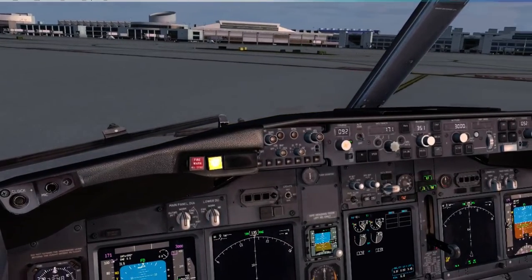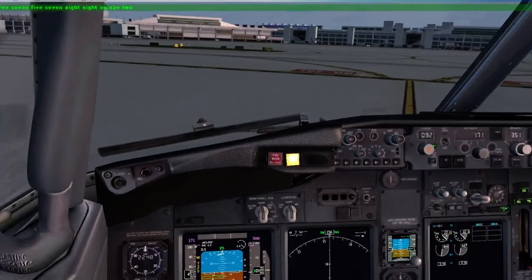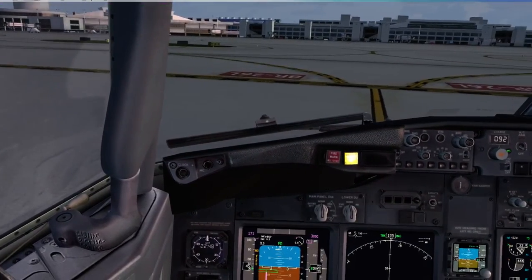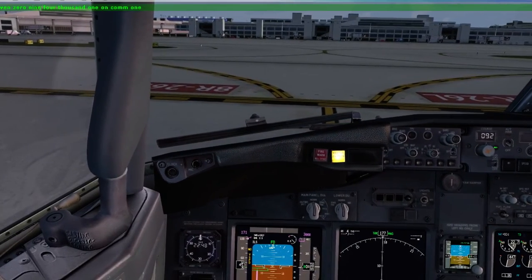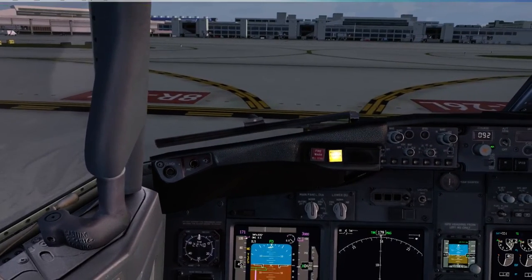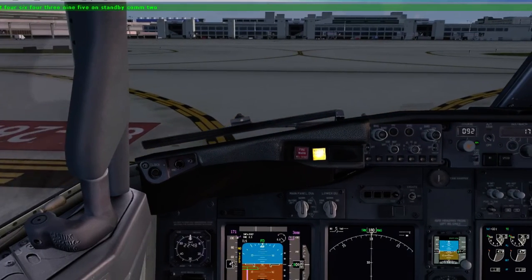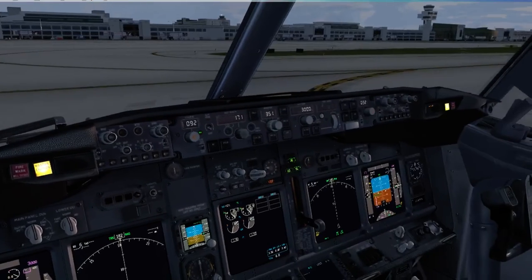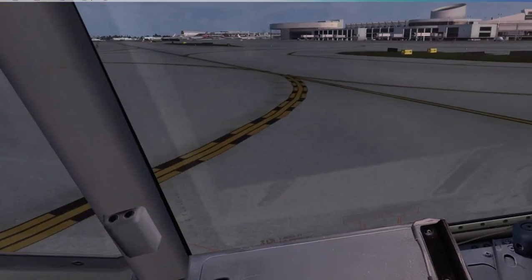Usually, this right here in front of me is the American Airlines terminal, so I'm good. I don't have to go all the way across the whole airport. I could just go straight in and park right there in one of those jetways, as quick as possible. APU is online.